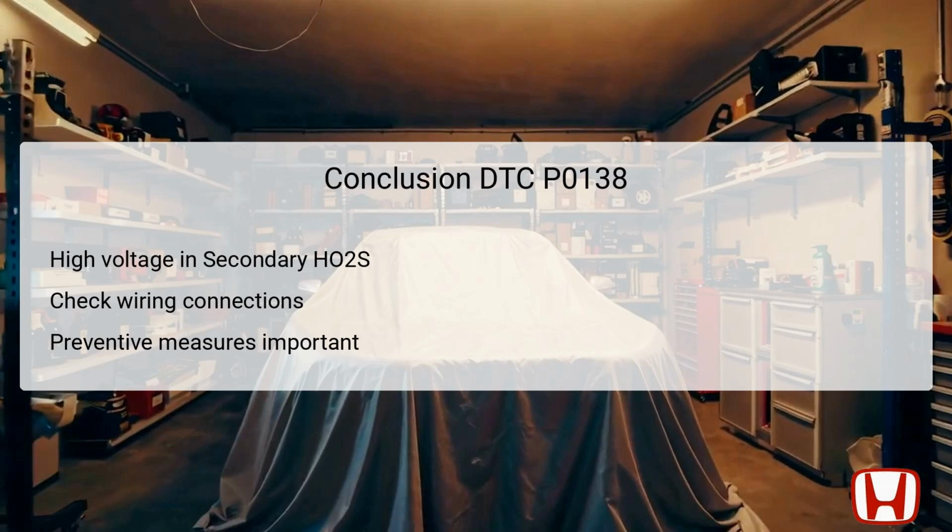It is essential to note that clear signs such as poor engine performance or the check engine light will alert drivers to potential issues. Once repairs are made, thorough verification will confirm that the fix is effective and that the DTC does not reappear. Implementing preventive maintenance practices can significantly reduce the occurrence of similar issues in the future. By following these steps, you ensure that your Honda CRV remains in good running condition, minimizing unwanted emissions.